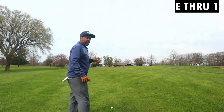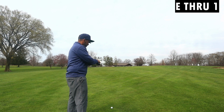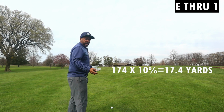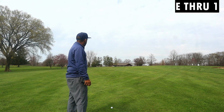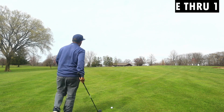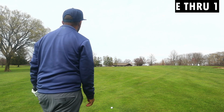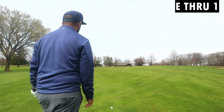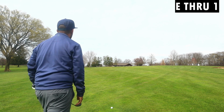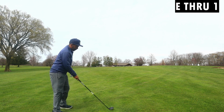Wind's hurting a little bit. I'm 174 from that pin. So a 10% shot would be 17.5 yards. So we're talking 52 feet from that pin. 175, hurting wind. So I'm going to go with the high wood. Takes a little bit of pressure off when you realize, okay, anything within 50 feet is a good shot here, which essentially would be anything on that green at all, even the fringe.